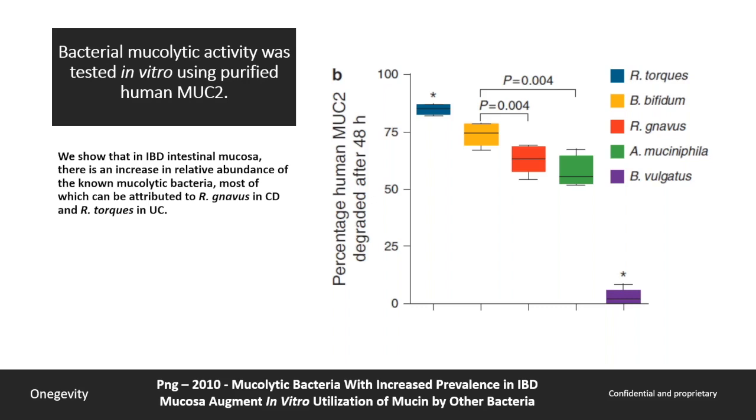I will tell you that R. gnavus and R. torques, which have since been reclassified to Blautia, by the way, are generally speaking problematic, while A. muciniphila is a superstar species for health. And if you remember back to our previous slide, the protective tips of the mucus, so to speak, are sialic acid and sulfate groups. Both R. gnavus and R. torques have been shown to possess the enzymatic machinery to cleave these groups. On the right side of the slide, you'll see that in vitro, R. torques was able to degrade human mucus significantly better than the rest. Also of note, the ability of bifidobacteria to degrade mucus, a point we'll revisit in this webinar.